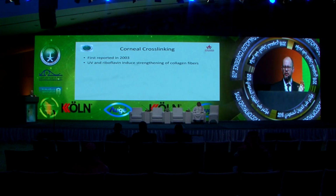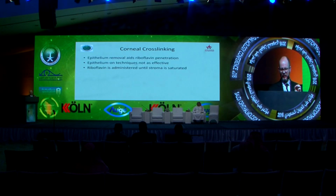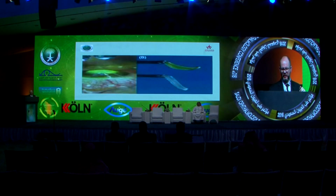Corneal cross-linking was first reported in 2003. It combines UV and riboflavin to induce the strengthening of the collagen fibers, and reduces the risk of progression of keratoconus. Some require retreatment, and I want to show some pictures since you don't really care about the procedure so much. So this is the yellow UV light being applied. So no sunscreen, no hat. This is UV right on the cornea after applying the riboflavin, which is glowing yellow.